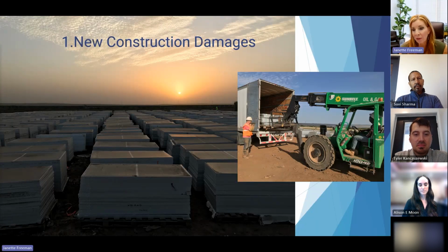New construction damages. We're seeing a lot of this right now because new construction is so prevalent and there's so much growth going on. But at the end of every project, there are damages, just like Tyler was talking about, waste on a construction site. This particular picture you're seeing here had about 13,000 damaged solar panels, and we were able to help save them by refurbishing quite a few of them. I mean, probably only 20%, but that did help offset the cost of recycling and shipping.